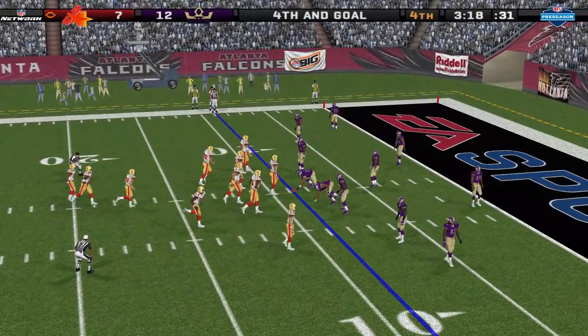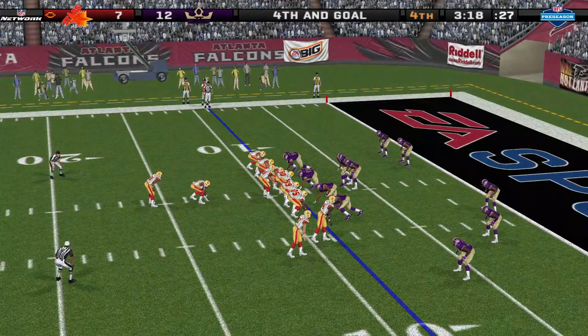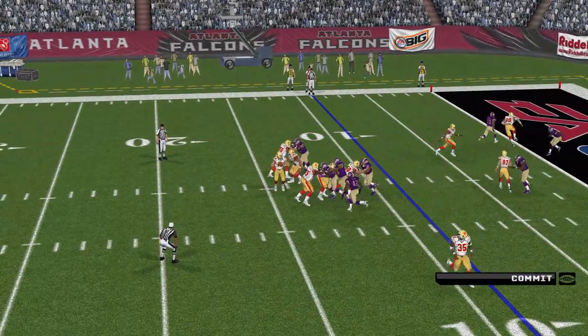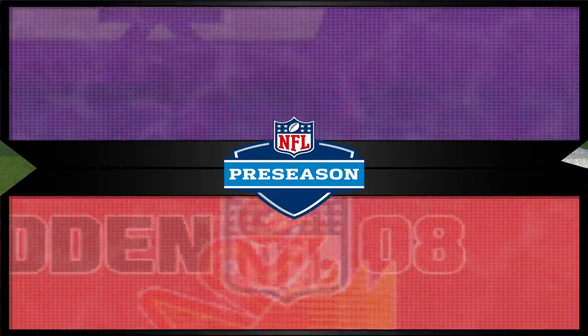We need a rush. Eyes. Watch a man. Here we come. They're in a tough spot here, but they have to go for it. No. The blitz is on. Goes to the end zone. Incomplete as the defender knocks it away.